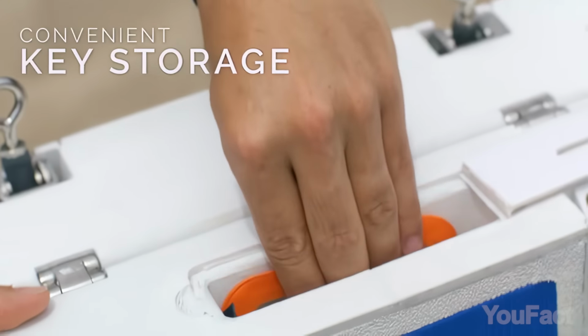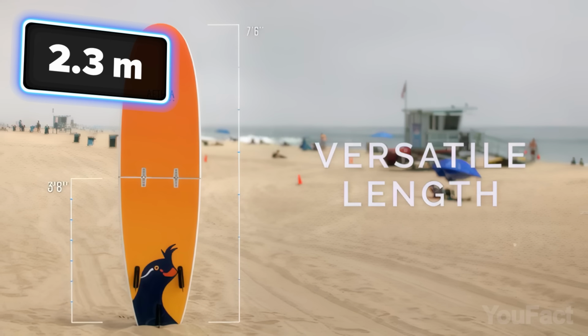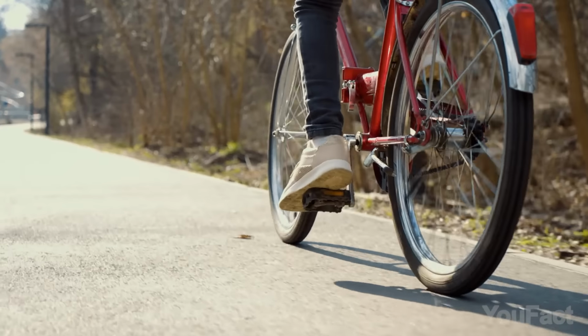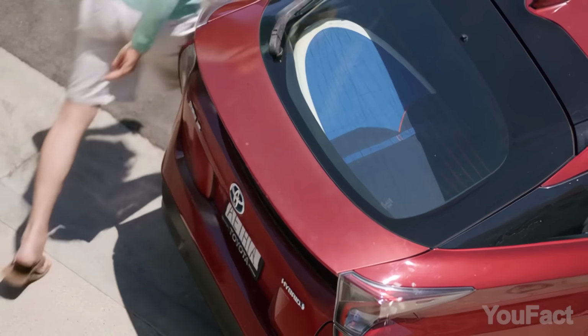By the way, there's no need to wax this thing. The deck is made of no-slip EVA material. Oh, and there's even a compartment with a waterproof pocket to keep your car key dry and safe. The 7'6" size is said to be suitable for both professionals and beginners. Whether hiking, biking, or on public transit, Nimble significantly simplifies the journey.